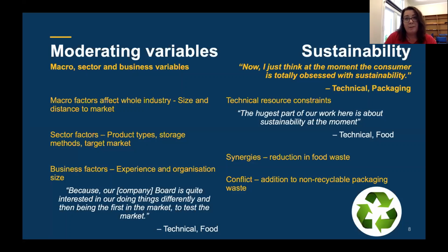It intersects with smart packaging in 3 ways. There were synergies. By improving packaging's protective function, food waste can be reduced, improving the environmental footprint of food production. But there were also conflicts. Smart packaging can reduce the recyclability of packaging materials. However, the main intersection between sustainability and smart packaging within the New Zealand food export industry is resourcing. Packaging development resource is very much focused on achieving sustainability goals. So unless the need for smart packaging is significant in comparison, it receives a much smaller share of the technical resource pie.